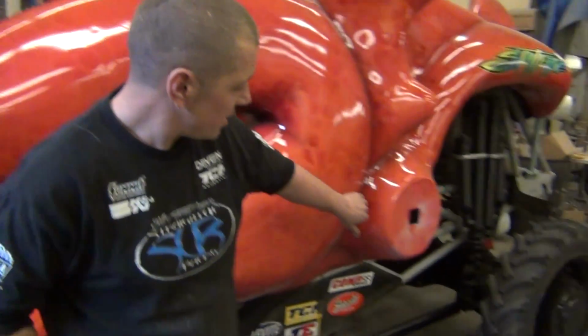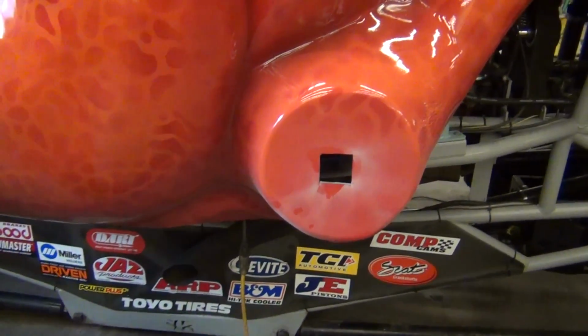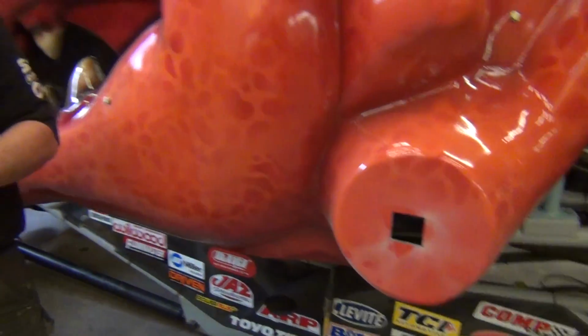Probably the hardest part on the body is this little area right here. It gets trapped in the mold, so that was the hardest part to get out of the mold. We're still not quite finished. We have arms that are going to go on it as well. The arms are done, the molds have been finished.